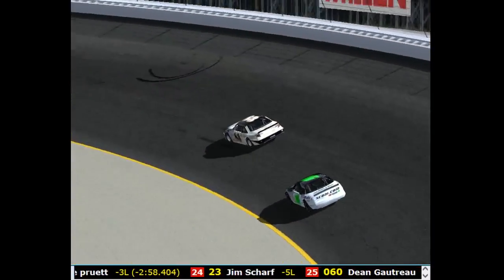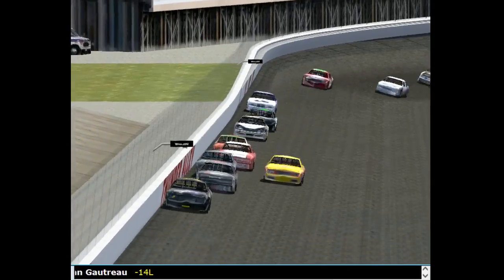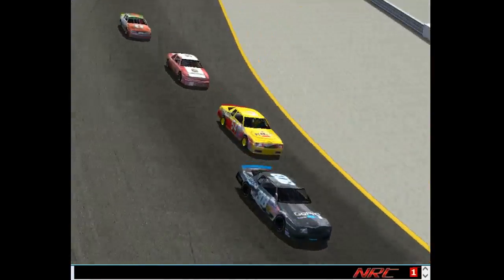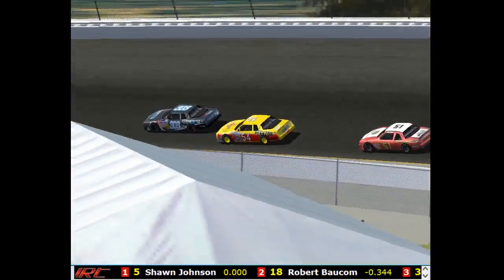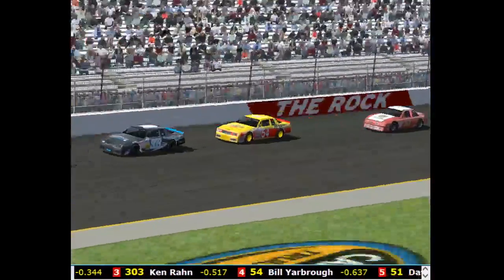as is now the 83 of Steve Weber, making a nice move up the order. As we see a move by the 54 there, Bill Yarbrough on the 303 of Ken Ron. Not successful right there, as Ken held him off.